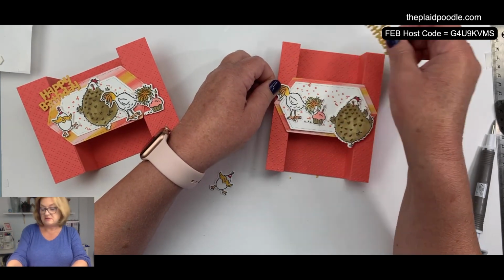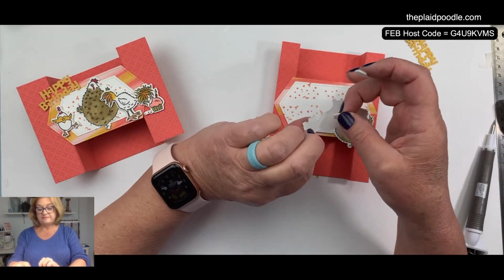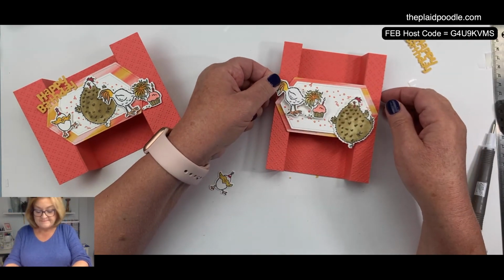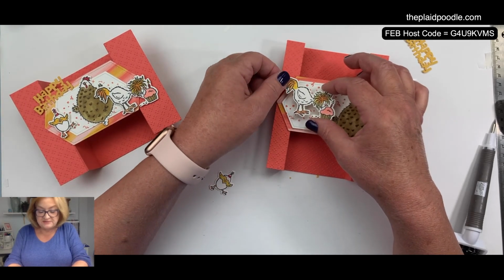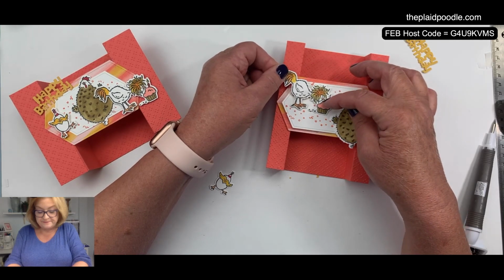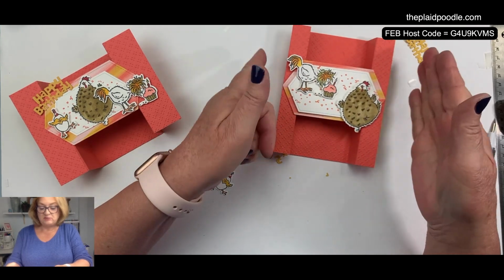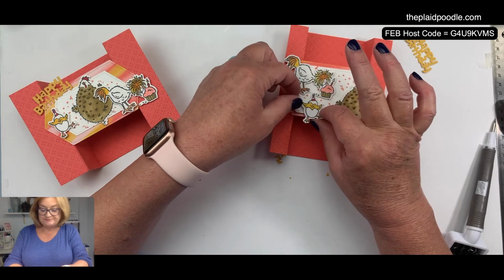So let us, here we go. We could put her up there, and see, I almost forgot and put her tail over the end, but you don't want to do that because it won't fit in your envelope when you fold it up. So you want to make sure you're staying in these parameters. And I think we can put our little chicken right here.